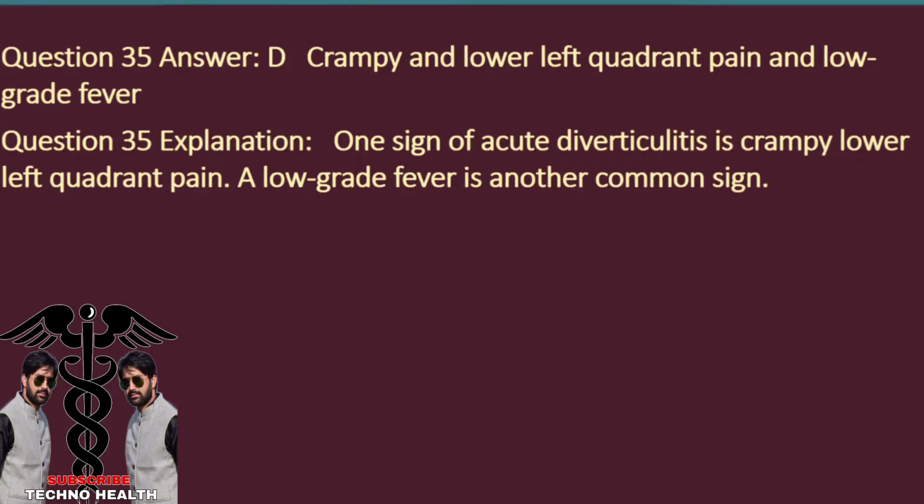Question 35. Answer: D. Crampy lower left quadrant pain and low-grade fever. Question 35. Explanation: One sign of acute diverticulitis is crampy lower left quadrant pain. A low-grade fever is another common sign.